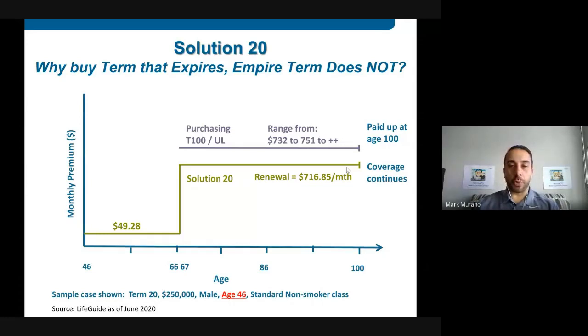If I were to project out 21 years later at 67 for a brand new minimum funded T100 or UL, the brand new policy, again, at standard rates 21 years later, would actually be more expensive than the renewal on our T20, which would be the same levelized rate all the way to age 100. So you're offering your client a back-end renewal that is a very, very competitively priced product. It is way more than the original $49 they're spending, but that's not the comparable. The comparable is the back-end comparison to the T100 UL renewal, where the price is much cheaper.